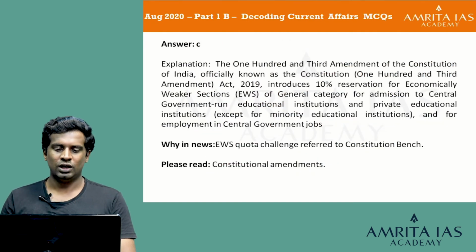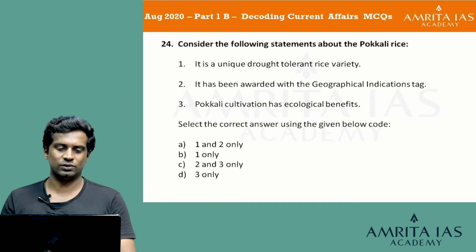The answer is C. The 103rd Amendment of the Constitution of India, officially known as the Constitution 103rd Amendment Act of 2019, introduces 10% reservation for the EWS of general category for admission to central government run educational institutions and private educational institutions except for minority educational institutions and for employment in central government jobs. So that is the explanation for this question. I hope you all understood about the 103rd Constitutional Amendment. We'll go for the next question.